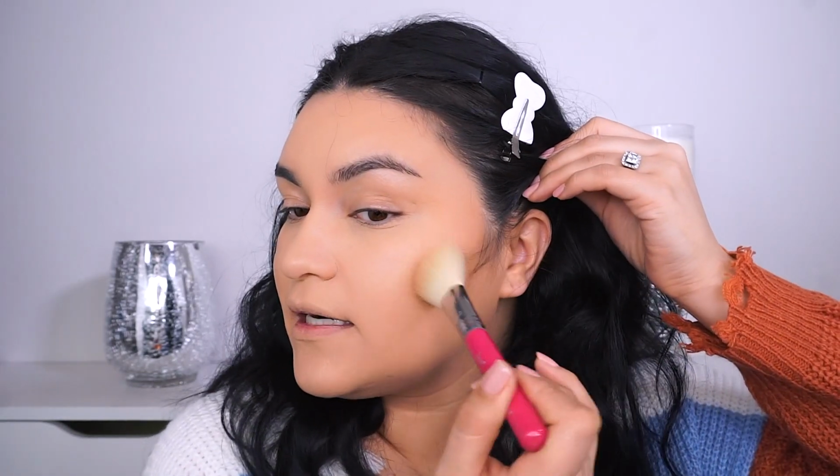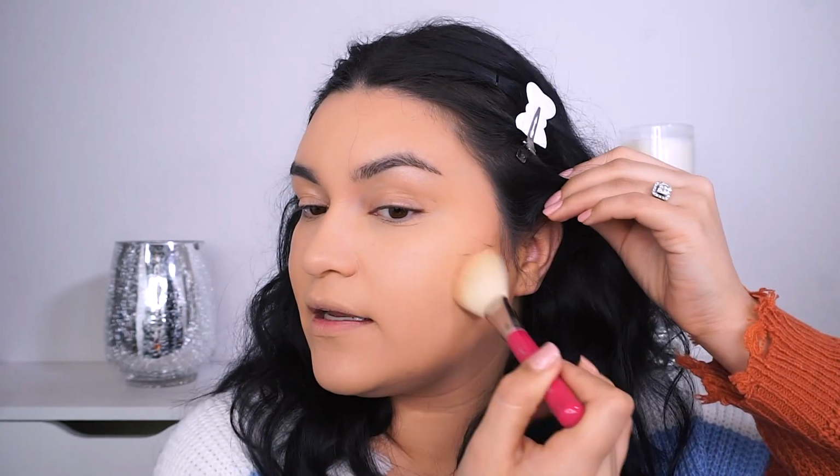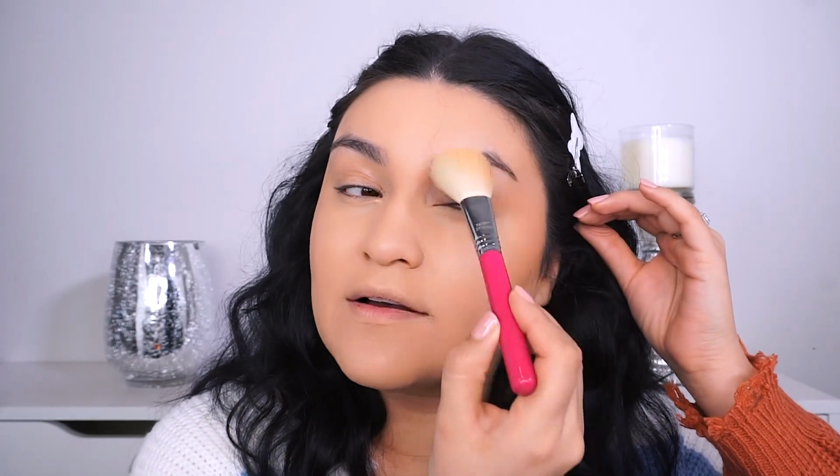I like to go ahead and take it towards my sideburns right here, and hit the ear as well. That way it is all blended and it looks really seamless and you didn't miss any spots, and you want it to look as natural as possible. And then on the sides of your head, and then I do like to take it into my brows like this, just with whatever I have left on the brush.